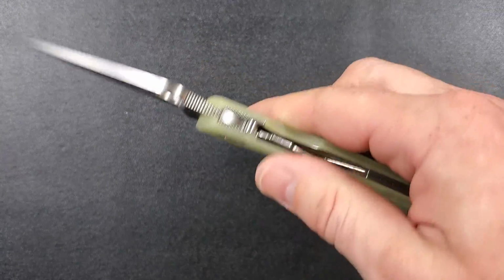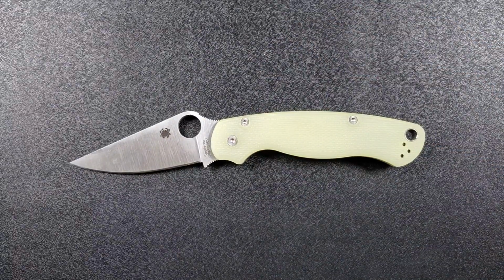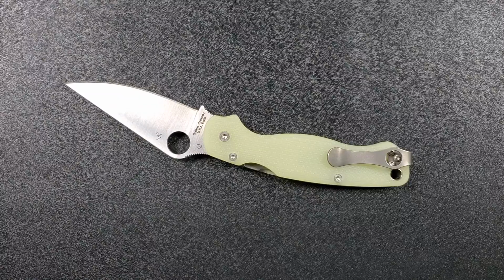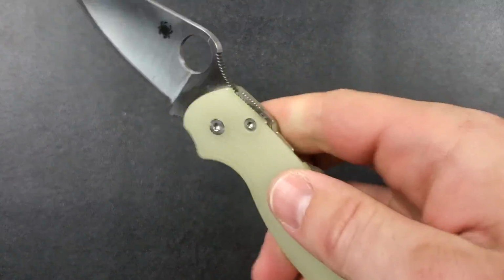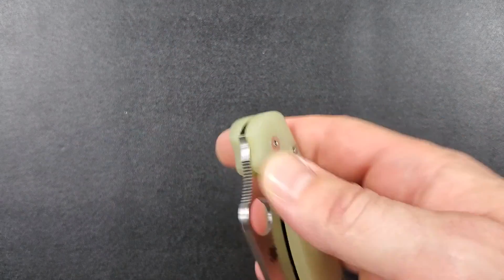When I got it, it had those big blocky black G10 scales, and it had the old pocket clip, and I just didn't like it. On top of that, I don't really like how the PM2 looks in general. I've talked about that before, but I can't deny that it's just a fantastic cutting tool. It's very easy to manipulate, great ergonomics, and it's got a great slicing blade too.